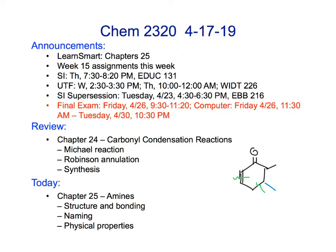Wouldn't it just proceed if it could make a 5 or 6 member ring? Otherwise it wouldn't? Because you're going to have a 1,5 dicarbonyl compound, but like in the clicker question, it could only form a 4 member ring, which has too much steric hindrance, so why would it go to that?